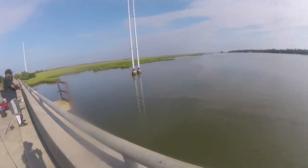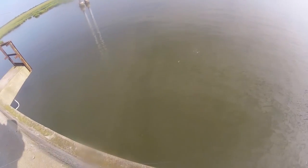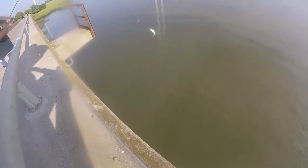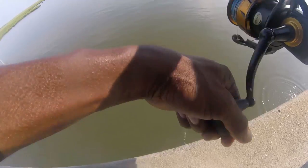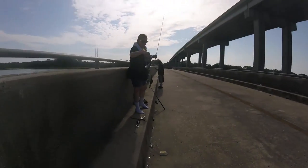Man. And a shark right here. A hook up here. Catfish, it looks like, is it? Yeah. These things are a pain. They'll go away soon. Another croaker. Another croaker. He's going under the bridge now. That ain't no dolphin. Nah, that's a bonnet head shark. Man, that's a nice croaker.